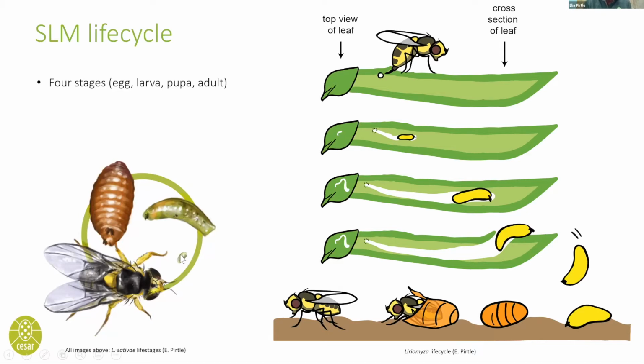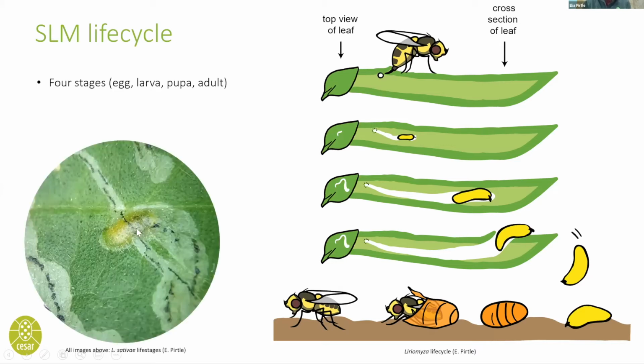Now, Serpentine leaf miner, as well as all these other Liriomyza species, their life cycle has 4 stages. They start as an egg, go to larvae, pupae, and adult stages. And the way this life cycle plays out is that females lay eggs inside of a leaf. That egg hatches, and you get a little yellow maggot, which actually lives between the top and bottom surface of the leaf. You can just see them through the top of the leaf. And they start to chew away, creating tunnels in the leaf. And this is how actually they get their name leaf miner.